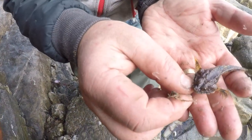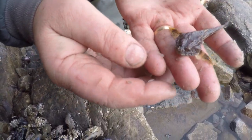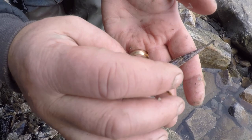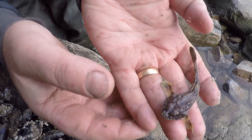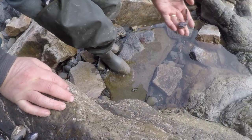Right, that fish now, I'm not sure exactly what its name is, but if you look at it, it's like a scorpion fish. It looks a bit like the skin of a sturgeon. I'll check out what it is when I get home, because I've never caught one of these locally before. I'll just put him in the pool and he'll swim away.